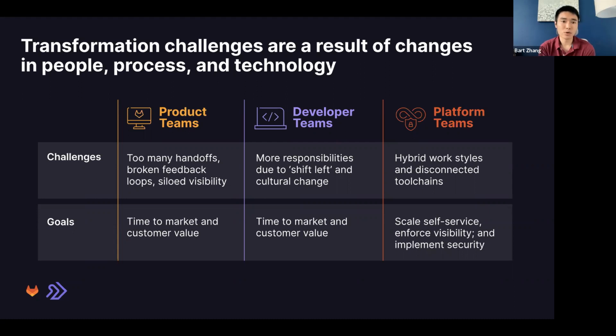So when you look at what product teams are trying to achieve, their primary goals are how can we accelerate time to market and unlock customer value? Now, in terms of challenges, product teams are typically faced with too many handoffs in the process, broken feedback loops, as well as siloed visibility.